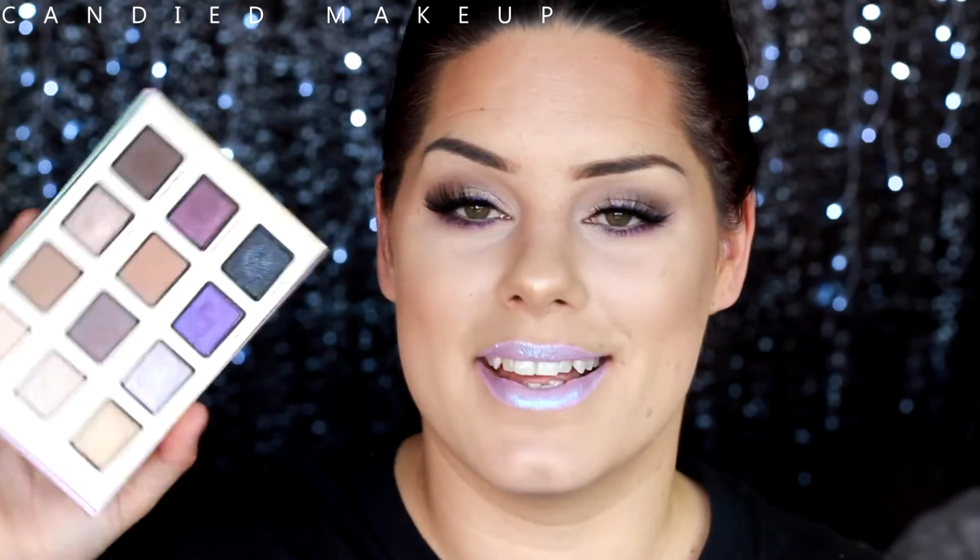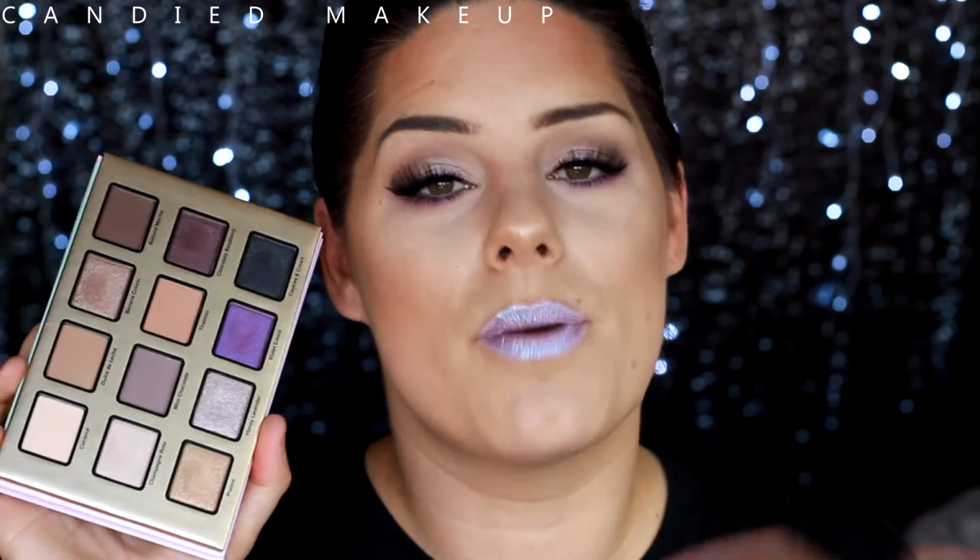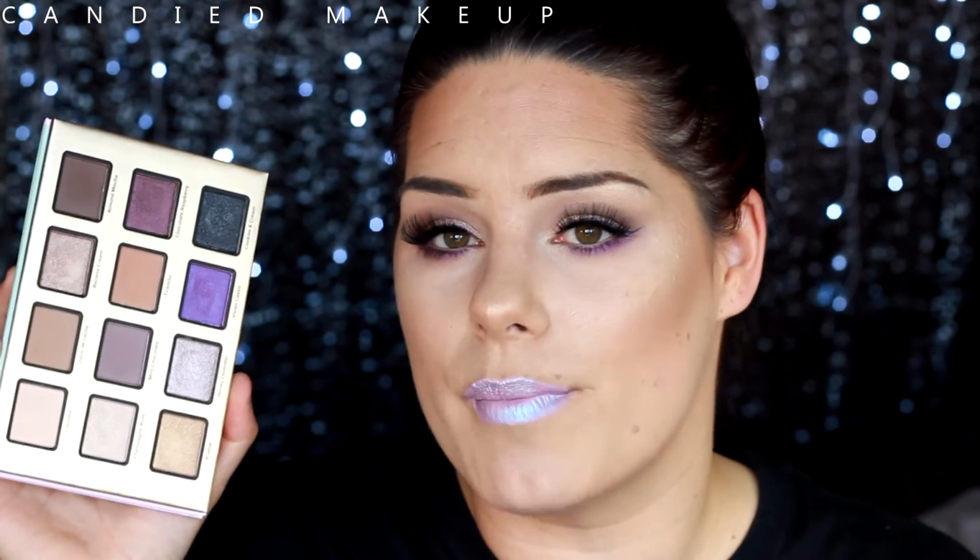My final thoughts on this palette, this is also another palette that I wish the pigmentation was better. The shades are pretty, but that pigmentation is a wee bit of a letdown and there is a fair bit of fallout. I think it, included with the mascara, probably is worth the price tag. You get quite a few shades and I think you could create quite a few different looks from this palette. I definitely don't regret buying this palette. Like, I love the colours and I love the shades. It's definitely something that I would want in my collection.